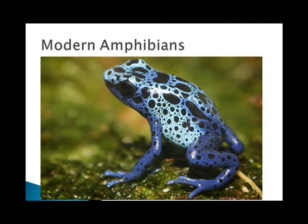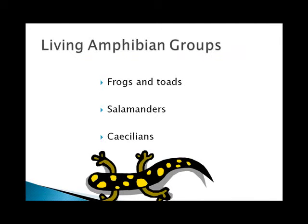Amphibian lungs are less efficient than those of other vertebrates. They're very basic sacs, and their skin also can serve as a respiratory organ. Now, there are 3 primary amphibian groups: the frogs and toads, salamanders, and caecilians.